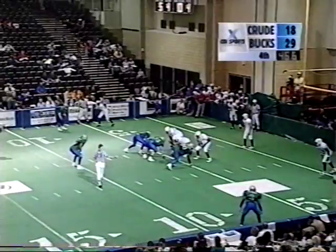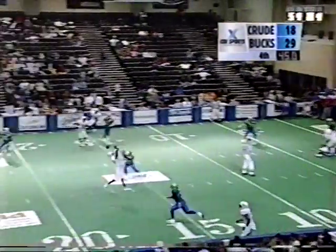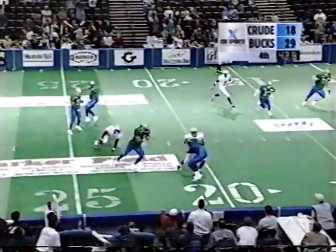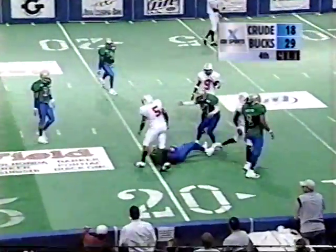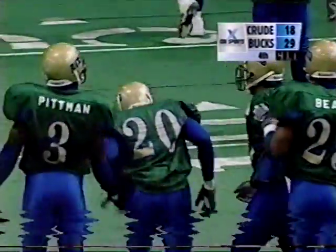Alvarado will work from shotgun formation. Here comes the pressure. Peg over the middle. Tipped and intercepted. Grabbed by Darren Franklin. Down he goes at the 20, and that seals the deal for the Houma Bayou Bucks.